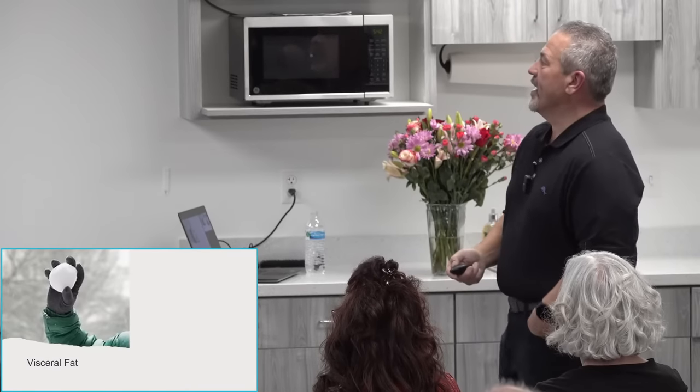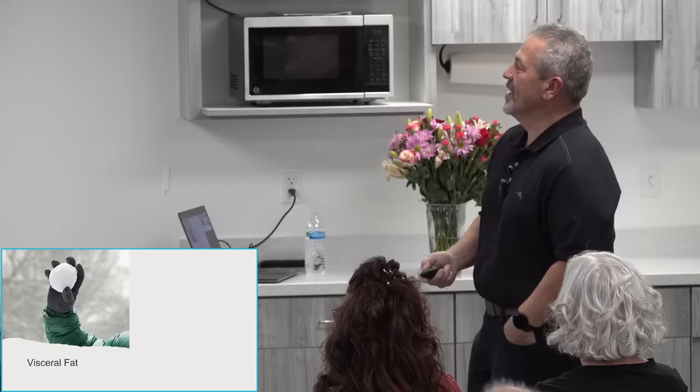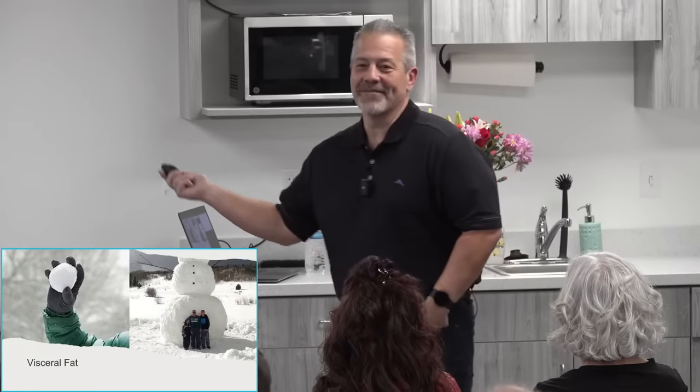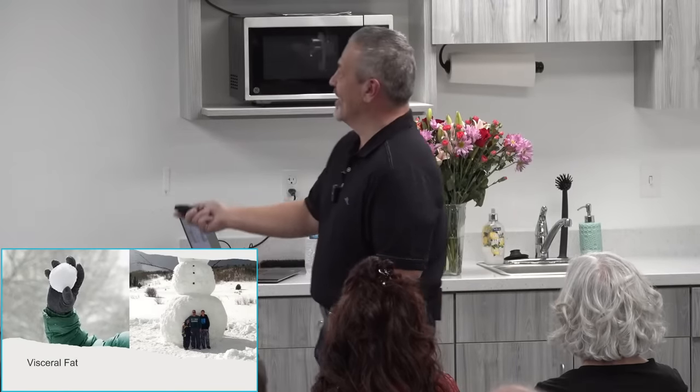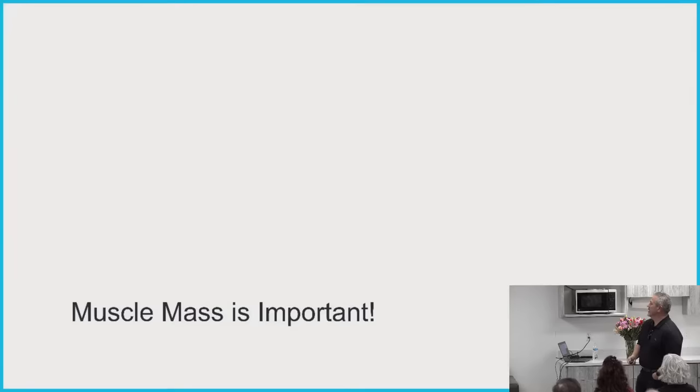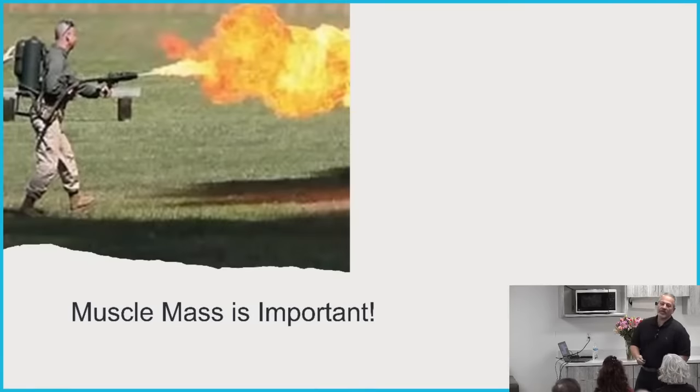So visceral fat, if you think about it this way, right? In California, we don't see snow very often, so they wouldn't understand it, but I can do it in Utah. So you can think of your visceral fat. Some people have a snowball and some people have a snowman, right? So I have a snowman compared to my wife. So muscle mass is important because of this.